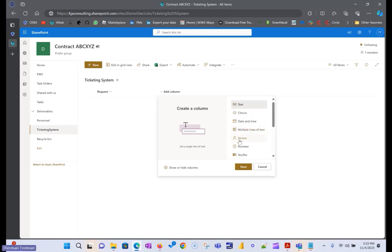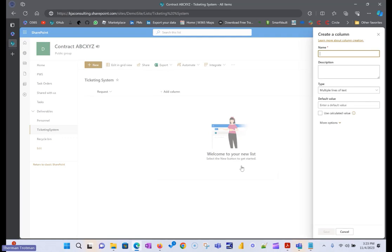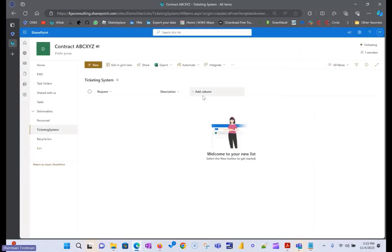So after requests, you know what I'm going to ask them to do? Put in multiple lines of detail text, and I'm going to call this description, because I need details on this request. I need to know what's going on. Now, you may be tempted to say something like request date or incident date. You don't have to do that necessarily on SharePoint. If the person is putting in the ticket the day that the problem is happening, then SharePoint already tracks the date that they have put in the information.